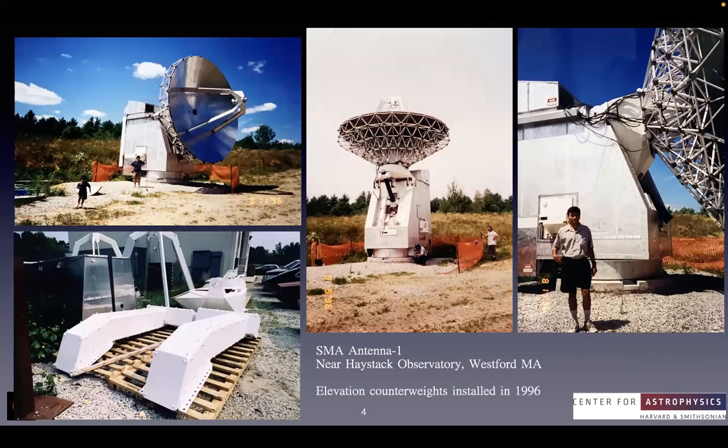But SMA, these are some early pictures of how we built the SMA antennas, starting in 1994 from the Haystack site, where the first 3 antennas were built. We also did holography from there. We even did interferometry with 2 of those antennas. And there were major problems with this initial design of the antenna.